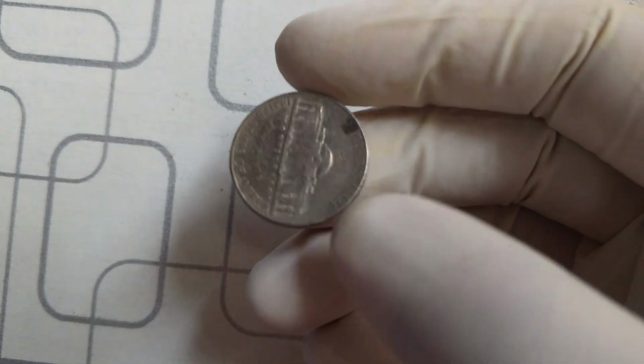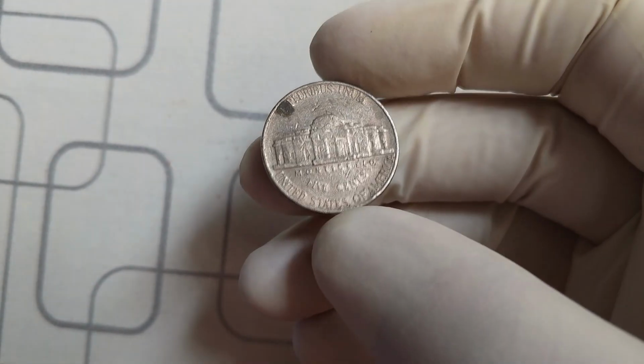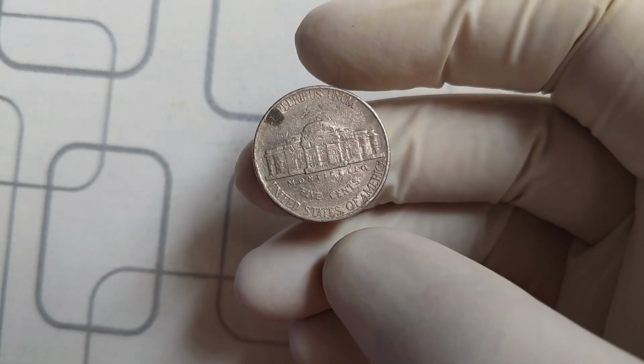Speaking of grading houses, if you happen to have a 2002 Jefferson nickel that you suspect is rare, the next step is professional authentication.